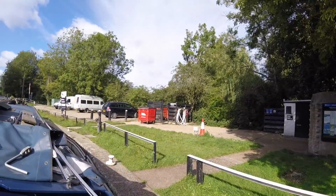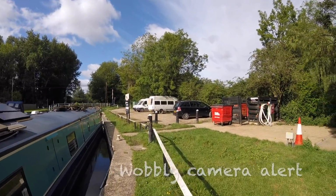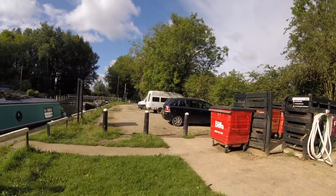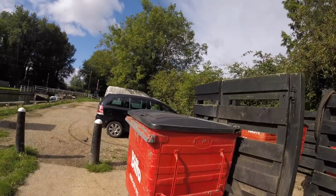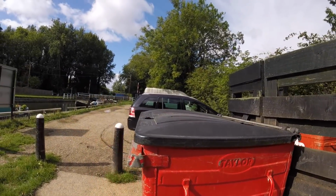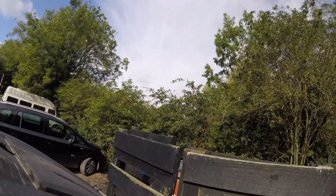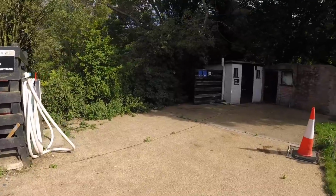So here we are at the services. To the dreaded bin. Apparently this hole round the back here is where the rats get in. Well, and maybe that one there. Phew! No rats today, Mr. Weir.